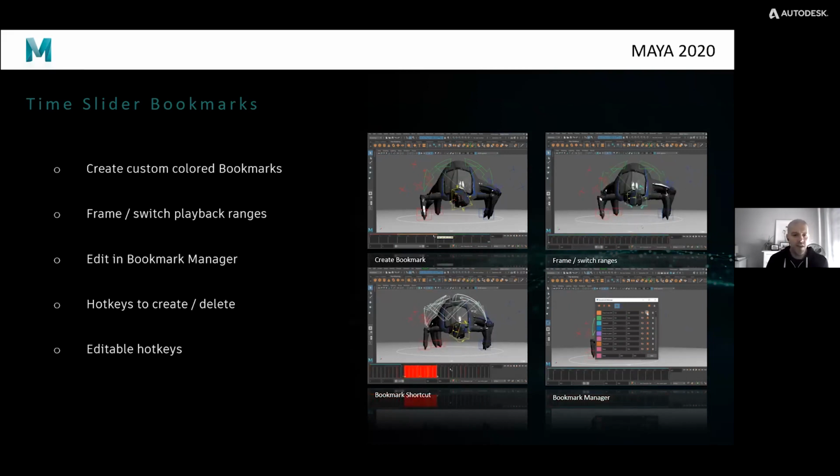And of course, we've given you the ability to edit the hotkeys. Again, we know that real estate is hard to come by. So if you're finding yourself using these bookmarks a lot, you can go in and add them to your hotkeys.